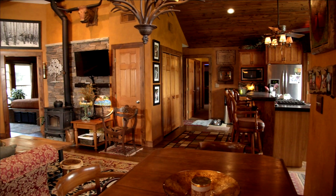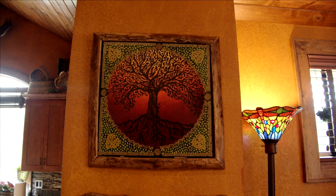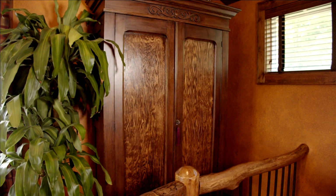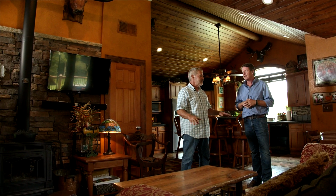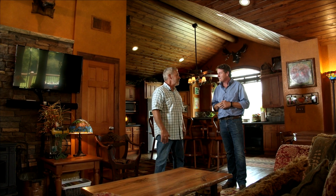Oh, wow. This I wasn't expecting. Doug, this room, it's gorgeous. You've got the colors, the wood, the rock. I bet you Cindy had a lot to do with the design of this room. She did. She's the one who figures out where to put everything to make it feel like a home. I'm good at making that thing, but she's good at putting it where it needs to go.